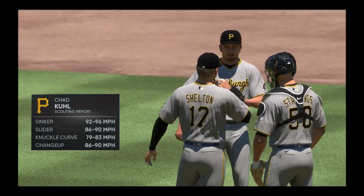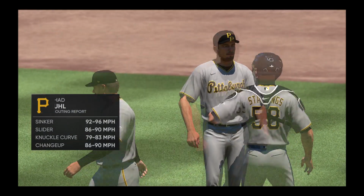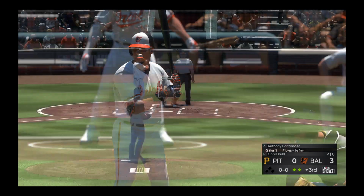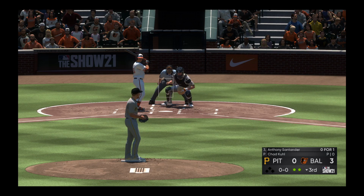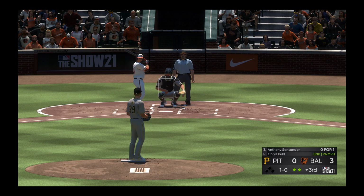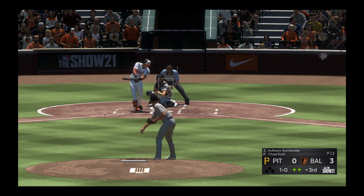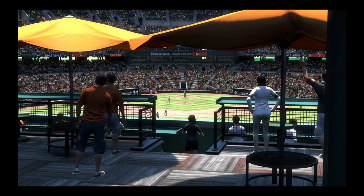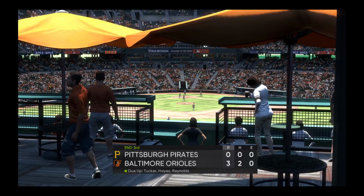Chad Kuhl comes in unexpectedly from the pen in relief of his injured teammate. Anthony Santander, the next to bat, flied out in his first at-bat, so make him 0 for 1 so far. Right fielder. Now the pitch. As the first pitch misses to him, it's ball 1. Not surprisingly here, this is on the ground to the right side. And not too shabby out of the pen. Takes just 2 pitches to get the ground ball, and that ends the inning.